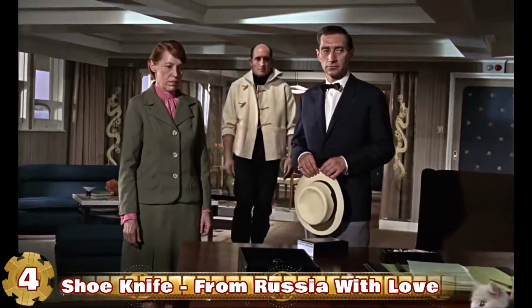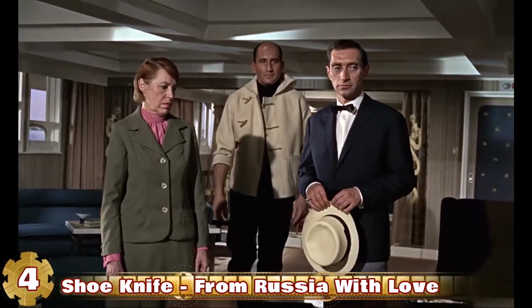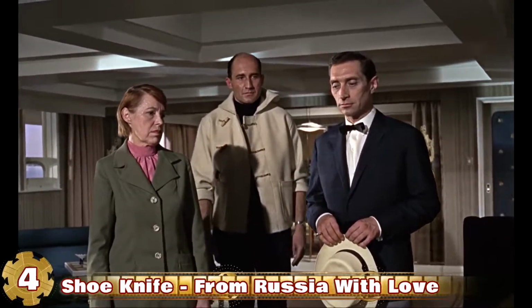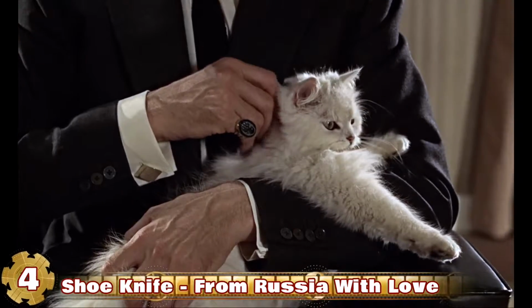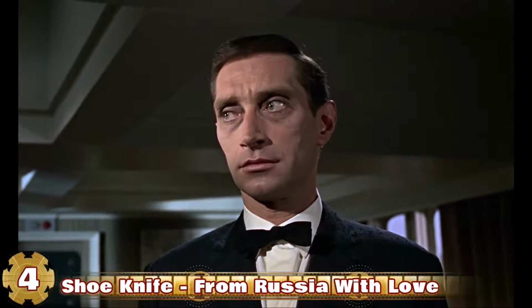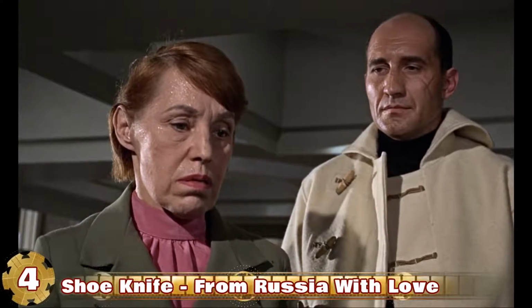Number 4 is not necessarily the most inventive or coolest or even most high-tech gadget, but it does get the job done. It's the poison shoe knife in the James Bond classic From Russia with Love. Sometimes simple is still the best.